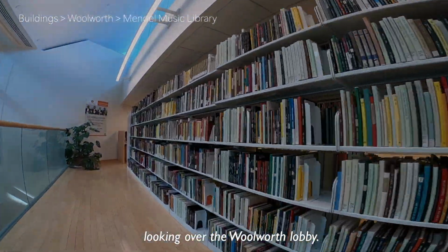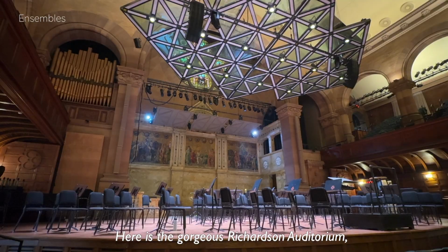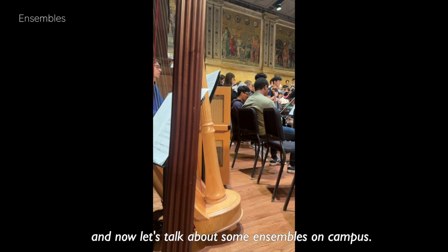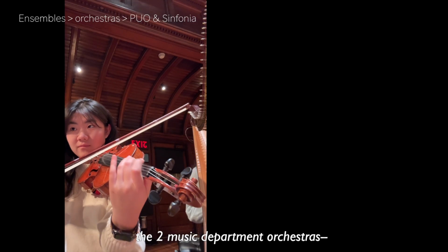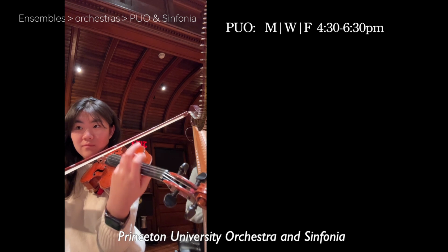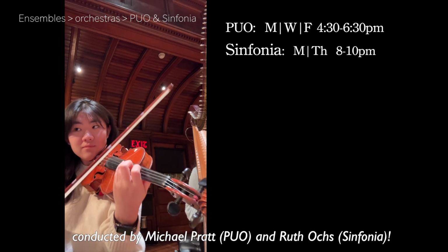Looking over the Woolworth lobby. Here is the gorgeous Richardson Auditorium, and now let's talk about some ensembles on campus. Starting with the 2 music department orchestras, Princeton University Orchestra and Sinfonia, conducted by Michael Pratt and Ruth Ox.